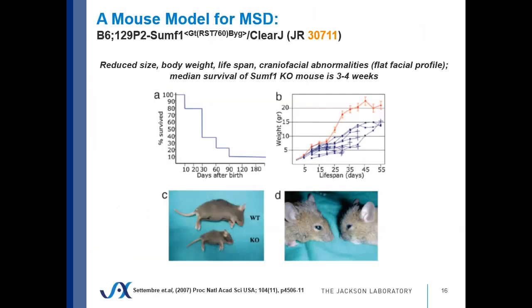In terms of the mouse model that we have, back in 2007, a team led by Dr. Settembre et al. developed a new knockout mouse for the SUMF1 gene. This knockout mouse was able to represent several phenotypes seen in patients. However, the model in general is far more severe than what we usually see in most patients. The lifespan of the mice is about 30 days on average, but we can always find some mice that escape and have longer survival. The mice also show craniofacial features and a reduced body size.